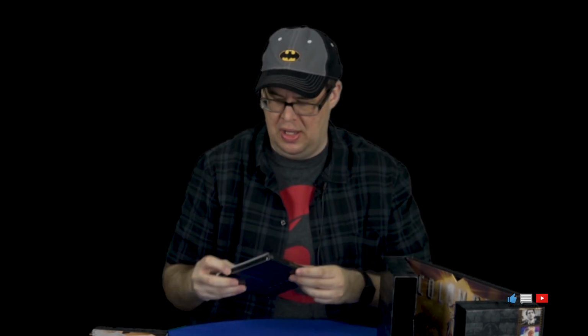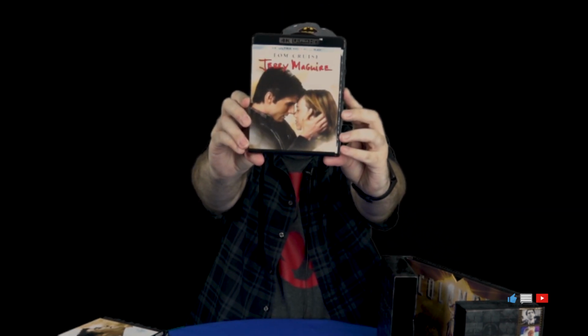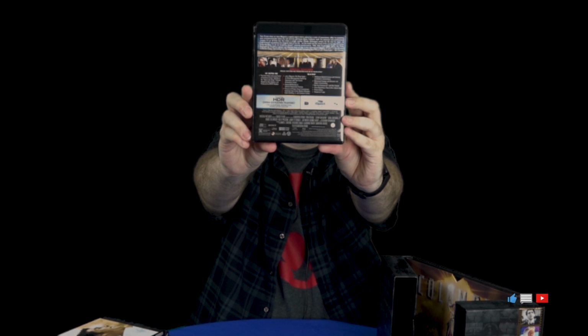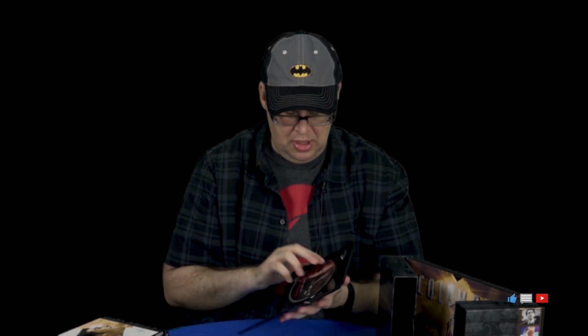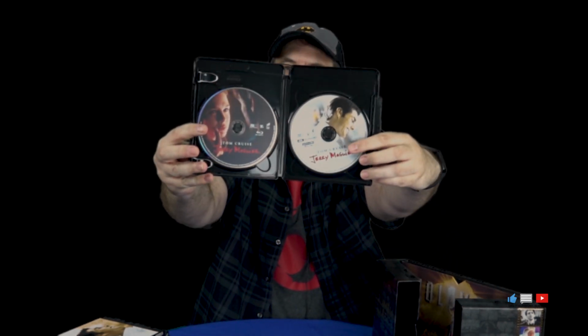So there is the front of the case, gold trim, gold font. There is the back there. And then here is the disc case artwork. And on the back with the special features and tech specs. And then here is the disc. So there's the 4K disc there and the Blu-ray disc there.